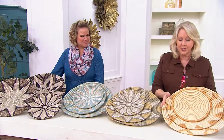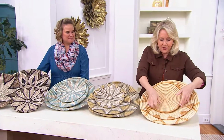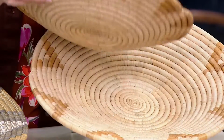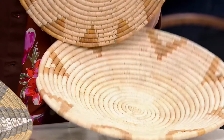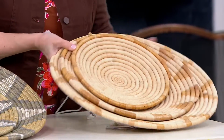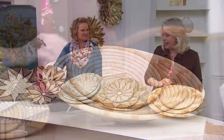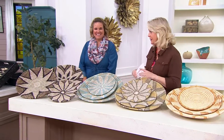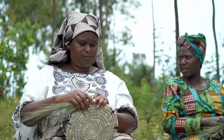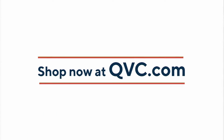And then this one is called traditional, and this one is done with banana bark and raffia. And look at these. And again, they're all separate. They come attached just because that's how they're going to come to you, but then you just snip that off. Now, we're not done yet because we have something else to show you.